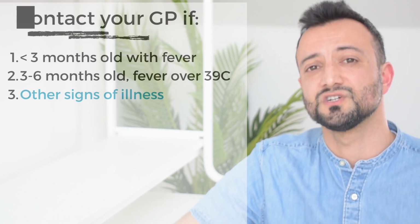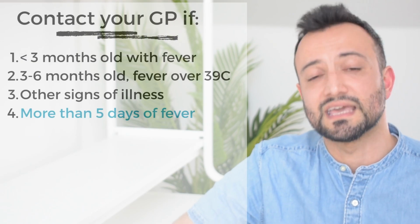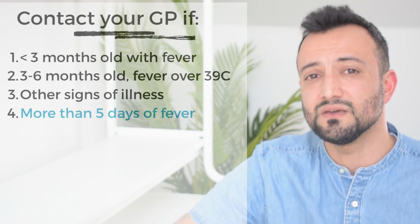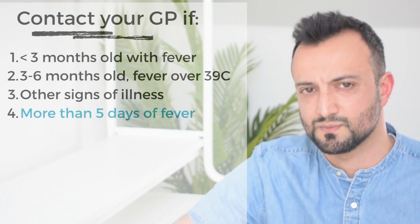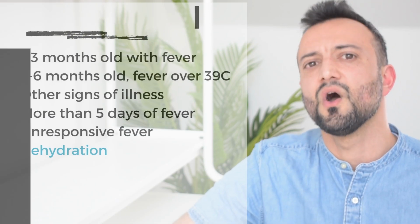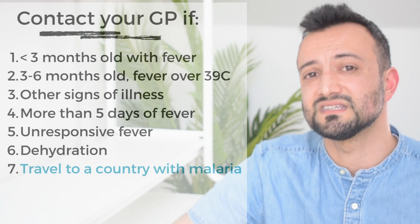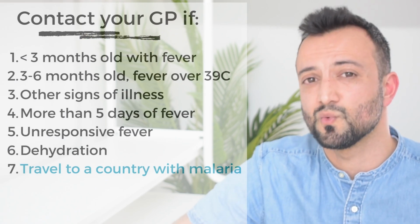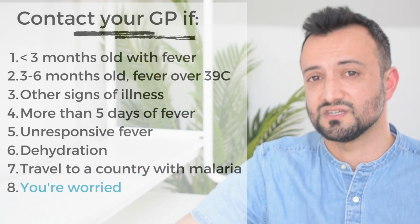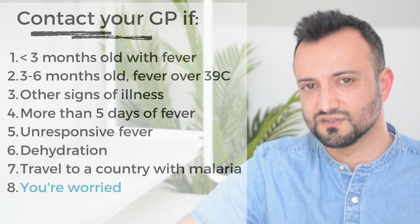If your child has a temperature for more than 5 days, get it checked. Most fevers should disappear within 2 or 3 days, so there may be another reason if the fever continues to persist. Get it checked also if a temperature does not come down with paracetamol or ibuprofen, or if your child is dehydrated or has an unexplained fever within 6 months of travelling from a country where malaria is common, or if you're noticing that they're not their usual self and you're worried. Again, use your parents' intuition. If you're worried, get medical advice.